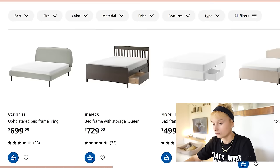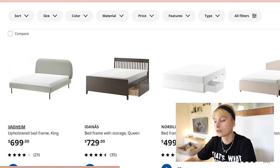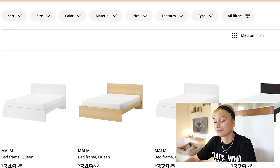This is also a nice bed. I like it, but it's a bit pricey. It's $700, so we're going to pass. The MALM bed.